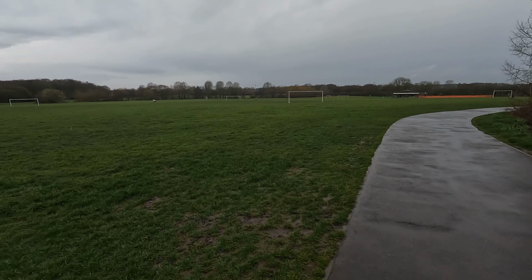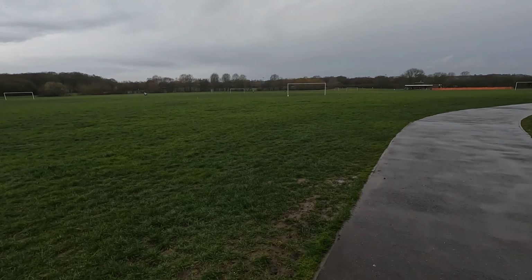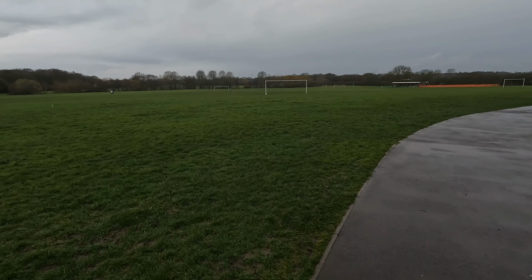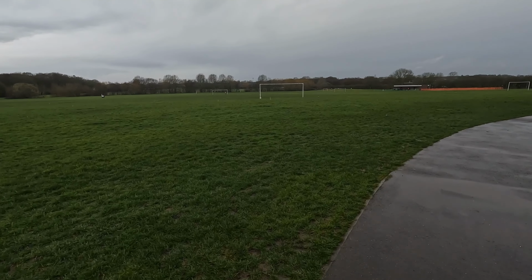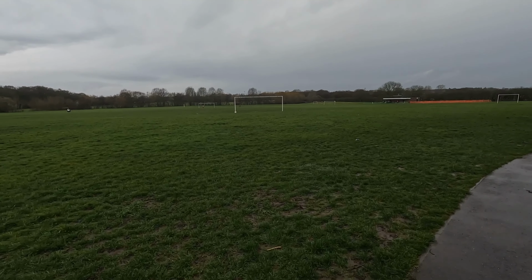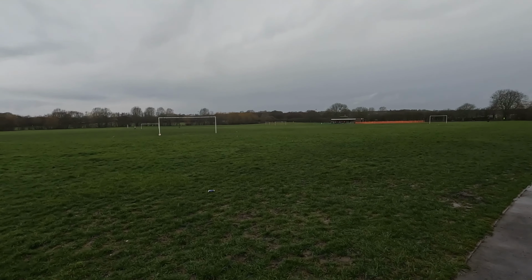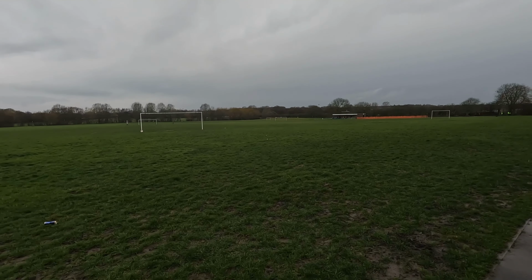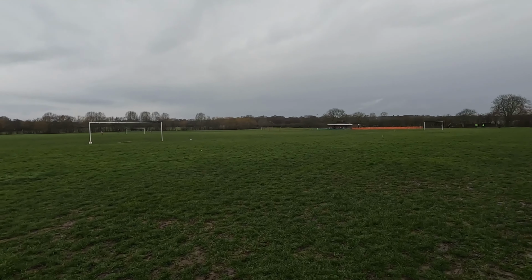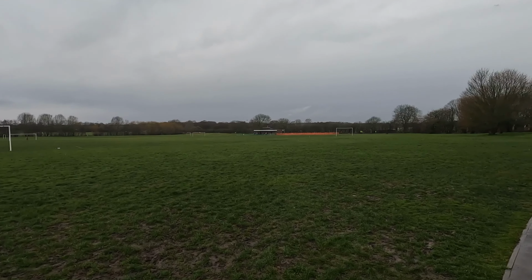The river Ravensbourne actually runs through this park, and back in 2000 it used to run through a concrete pipe, and in 2000 they re-exposed it, known as daylighting. So it's got quite a bit of history for a farm and land, and this is the home of Bromley Parkrun. So let's find the loos, and I'll see you in a minute.